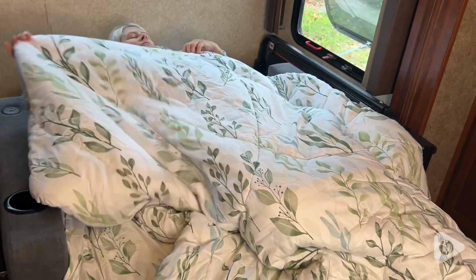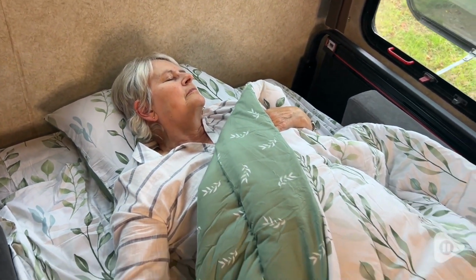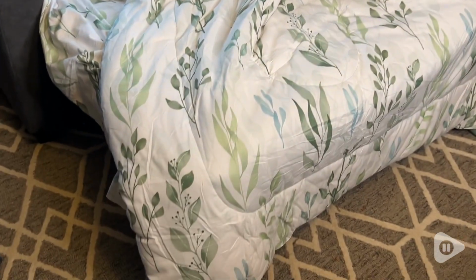This is the green leaf pattern and is one of my mom's favorite colors. The flip side has a solid sage green with white leaves on it, and then the front has white background with those same sage green variation in color and some blue. My mom just loves it.